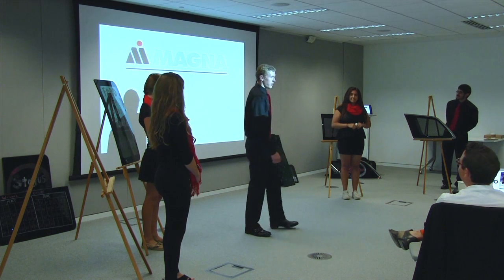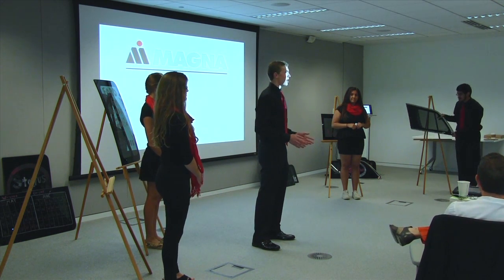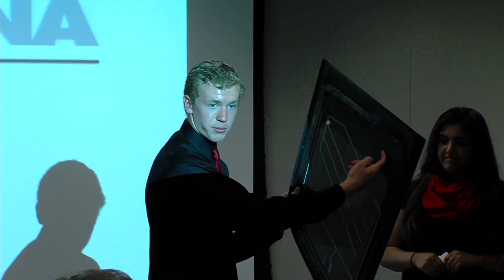Magna is a glass manufacturer who finishes prefabricated glass that is already made and tempered from their glass supplier. An example of what Magna does is they add the silver trimming along the edge, and they also put the silk screening on the back.